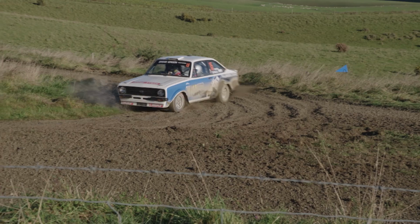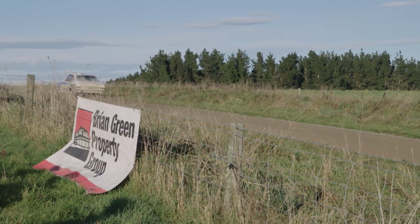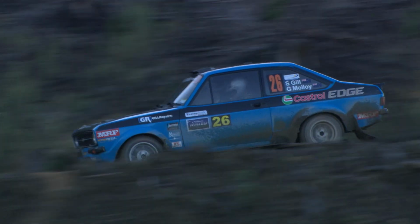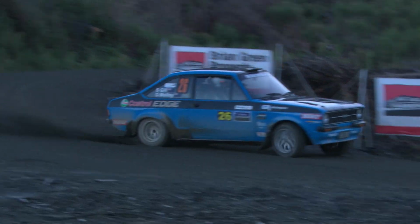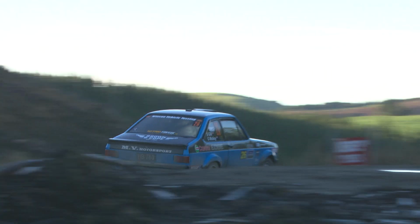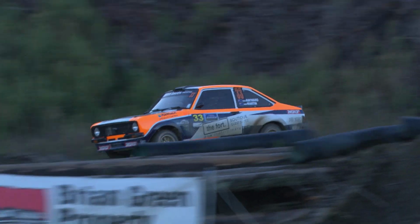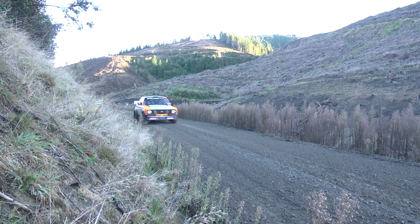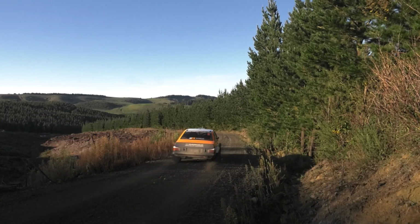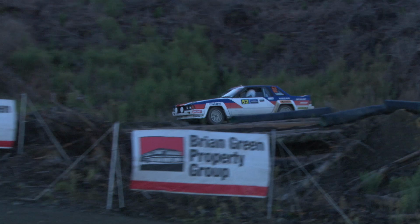Dean setting a cracking pace on the early stages with over a minute lead from the chasing Escorts of Stephen Gill and Andy Martin. Gill was second on stage 1, but not really enjoying the 22-kilometre forest stage. Didn't really enjoy that. No? It's not Escort material, I can assure you that. It's pretty slippery. Andy Martin had changed the Escort back to carburetors after having fuel injection issues at Otago. But the car wasn't quite right and he struggled in the forest before finding more pace on the public road stages.